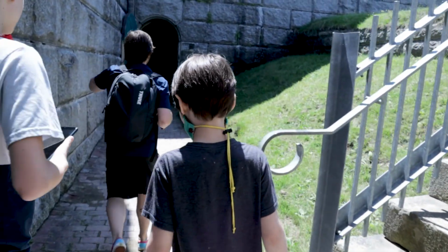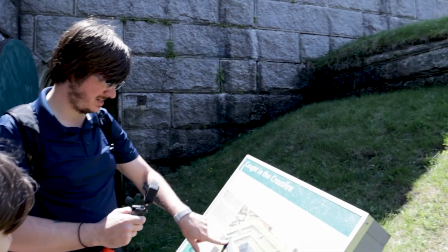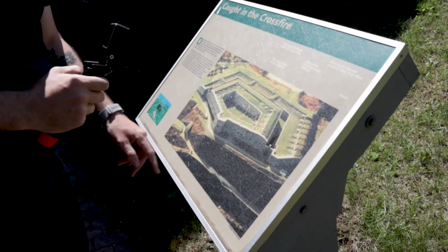Back into the fort. This is physically going into the fort. So we entered in right here, and now we're over here. Guys, we entered in here and then walked all the way along. Okay, and now we're right here. That makes sense.